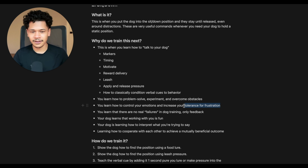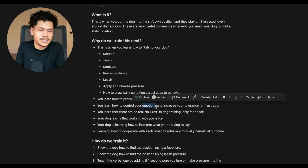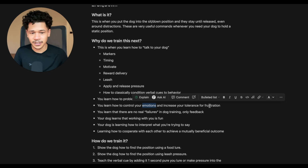This right here, this skill, building up your tolerance for frustration, you're gonna get frustrated all the time in the training, like all the time. It's gonna happen. Like you're gonna get frustrated about this and that, and especially as you progress through the training, there's gonna be many moments when you feel frustrated. And learning how to control your emotions in those moments and not allowing your emotions to start influencing what you're doing, that is a huge skill that you have to develop, because the moment you start bringing that frustration into the training, your dog is also going to get very frustrated.